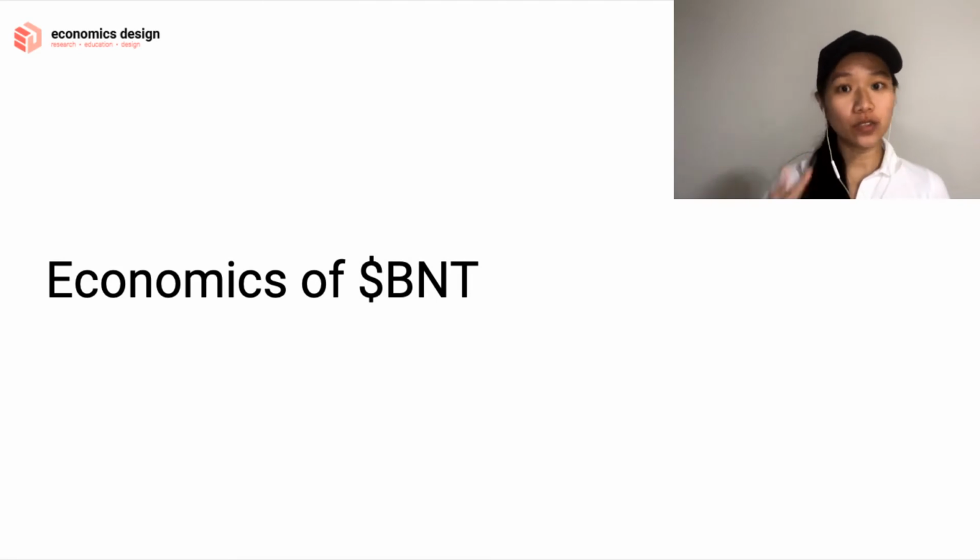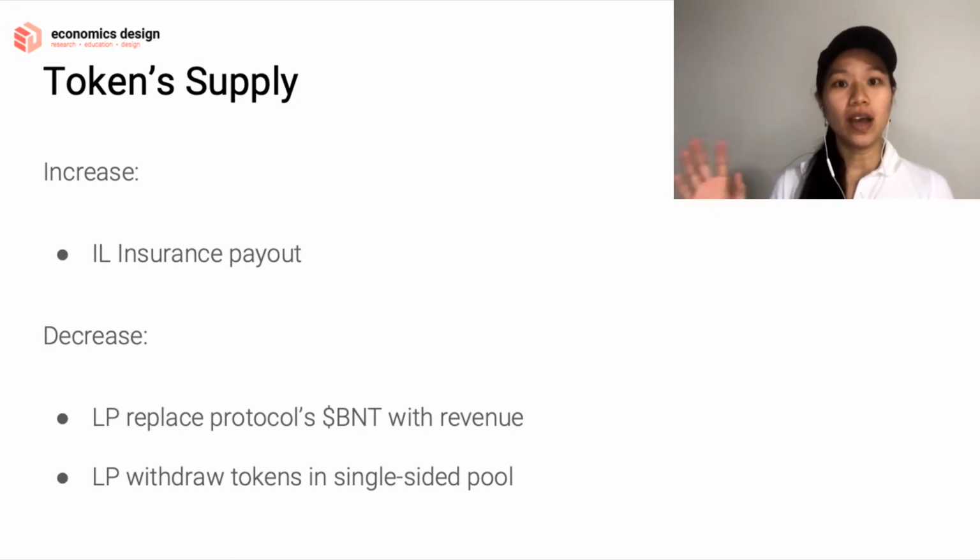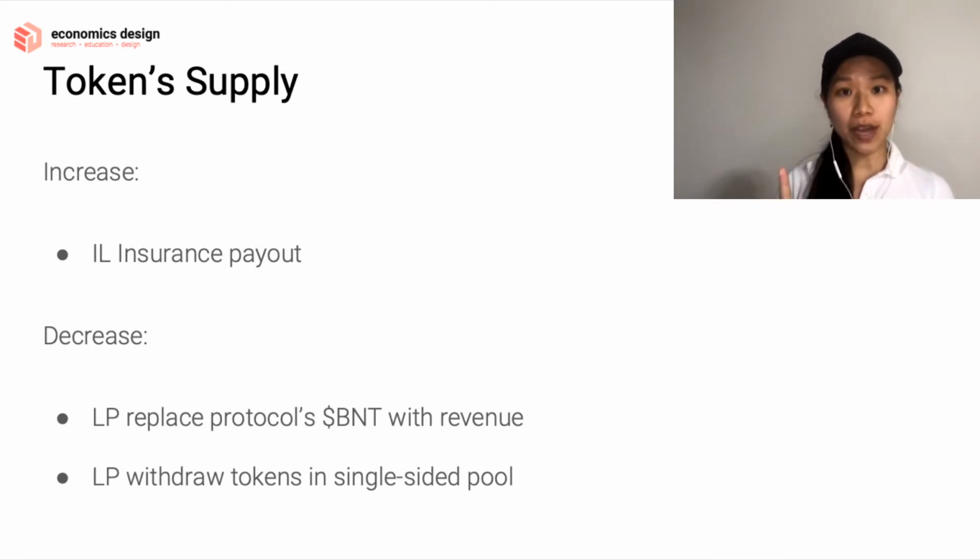Let's go through the last two sections. One is the economics of BNT and second is the FAQ. So to summarize again, the supply will be affected in two ways. It either increases or decreases. It increases in supply when there is an impermanent loss insurance payout and there isn't sufficient tokens to be paying out. So you need to be minting BNT to pay out the insurance.